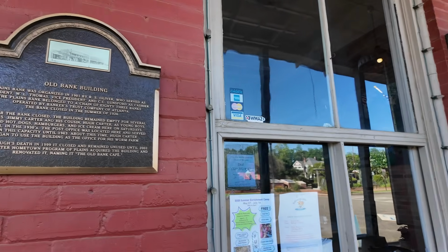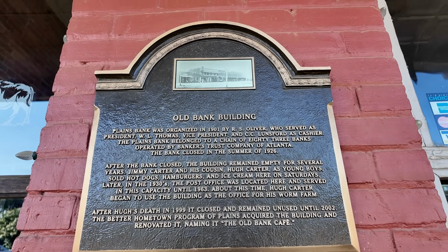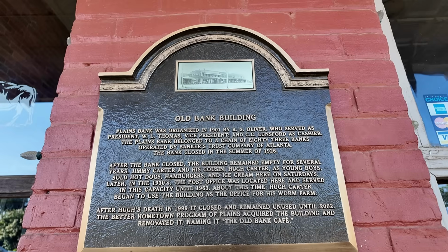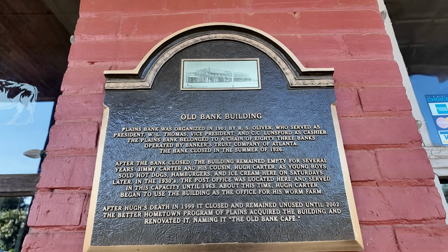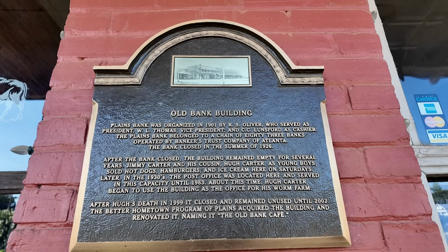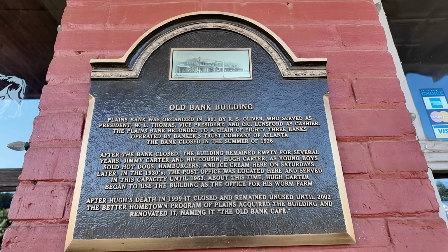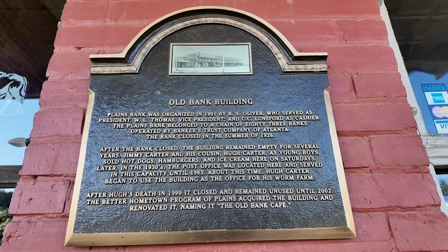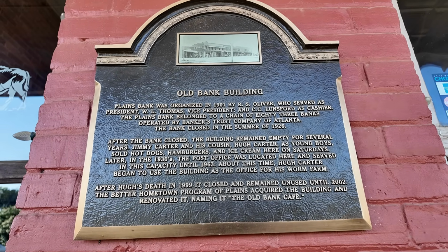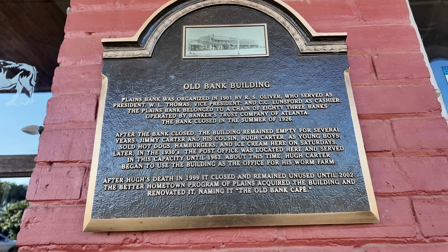It says this was the old bank building. Plains Bank was organized in 1901 by R.S. Oliver, who served as president, W.L. Thomas vice president, and C.C. Lunsford as cashier. The Plains Bank belonged to a chain of 83 banks operated by Bankers Trust Company of Atlanta. The bank closed in the summer of 1926. After the bank closed, the building remained empty for several years.